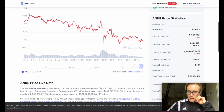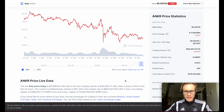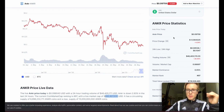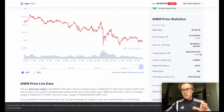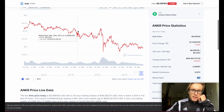So right now, its market cap is close to, I think, $600,000, as we can see right here. Well, close to $700,000. It's down by 4% over the past 24 hours. Trading volume is also down, which means there's massive selling pressure. No one really wants to buy the ANKR Coin. There's not a lot of volume going on, and it's ranked 97th out of all the cryptos, okay?